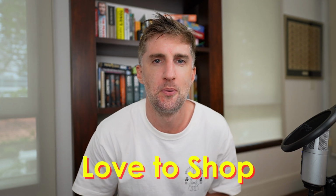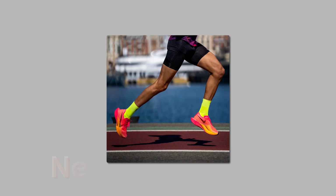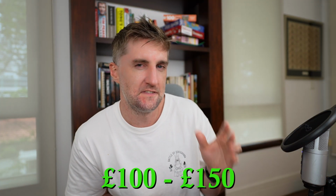Now let's talk kit. Such an essential part of the racing experience for so many. People love to shop when they get stuck into marathon running. Now, if you're a beginner, you're likely gonna run in the shoes that you've practiced in, or you might treat yourself to a fancy new pair. Maybe you'll treat yourself to a new running vest or a pair of new socks for comfort. So we're gonna put the cost round about 100 to 150 pounds.